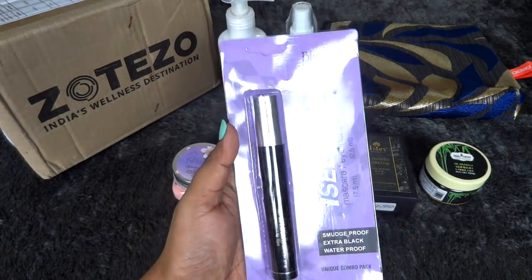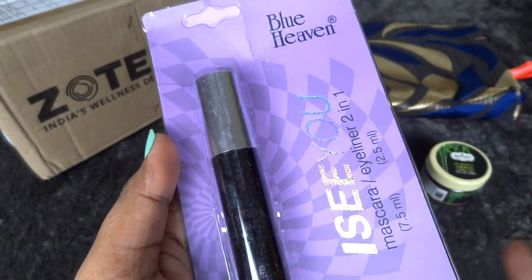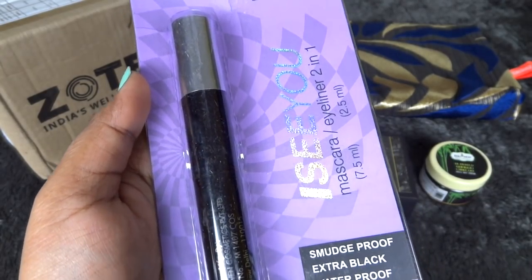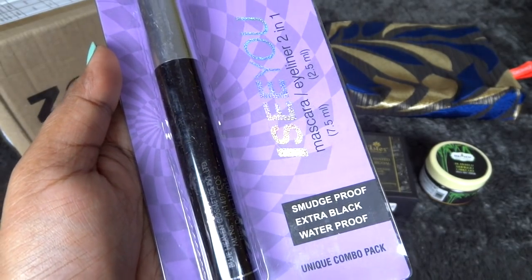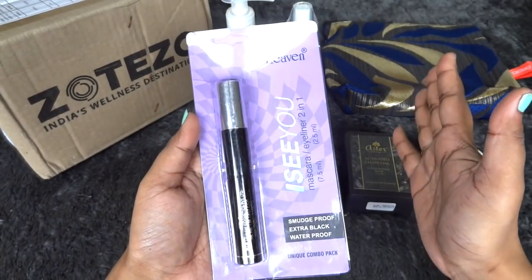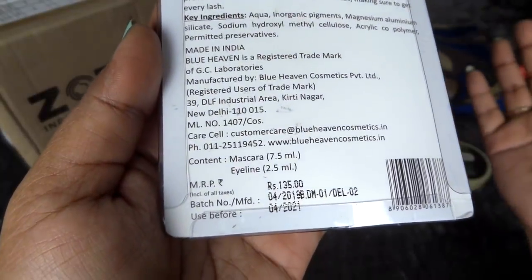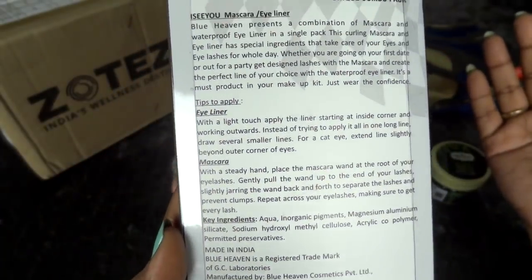Moving to the makeup section, we have a product from Blue Heaven, and this is an ICU mascara and eyeliner, a 2-in-1 product. You have 7.5 ml of mascara and 2.5 ml eyeliner, which is more than enough. It's smudge proof, extra black and waterproof, unique combo pack. So you are getting 2 makeup products as well, and very essential and useful makeup products. Price is affordable, just 135 rupees, used before 4/2021. And here are more details about the product.